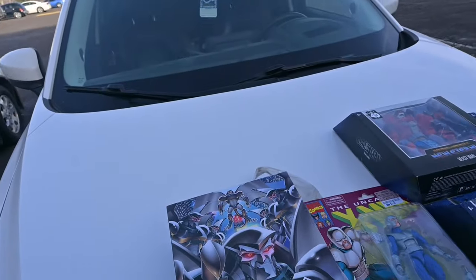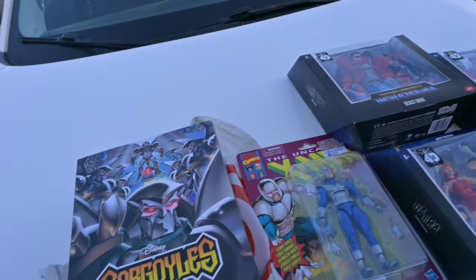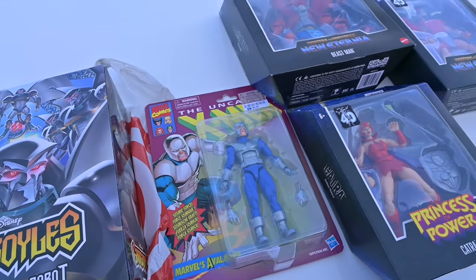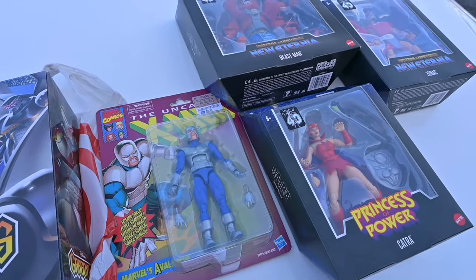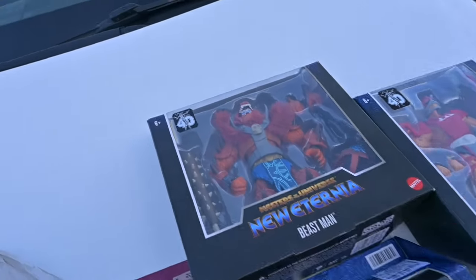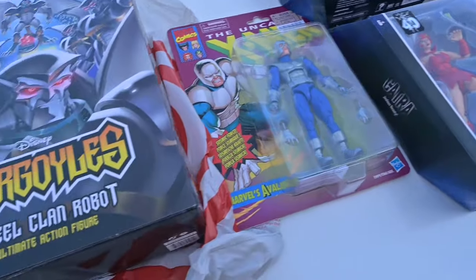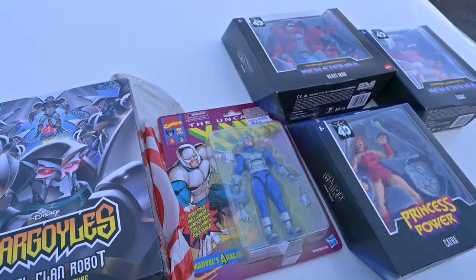All right. So that was our toy hunt for this week. Bob picked up a few things here. Had to grab a Steel Clan robot from Target and got real lucky over at Ross. Yeah, look at that, man. Everything over here is all from Ross. So you got Avalanche, Katra, Zodak, and I grabbed two Beast Men because, like I said, I want to start building up his little Beast Army. Which would be kind of cool, actually. Yeah, I might have to go back and pick some up too, because I like those new Eternias so much.